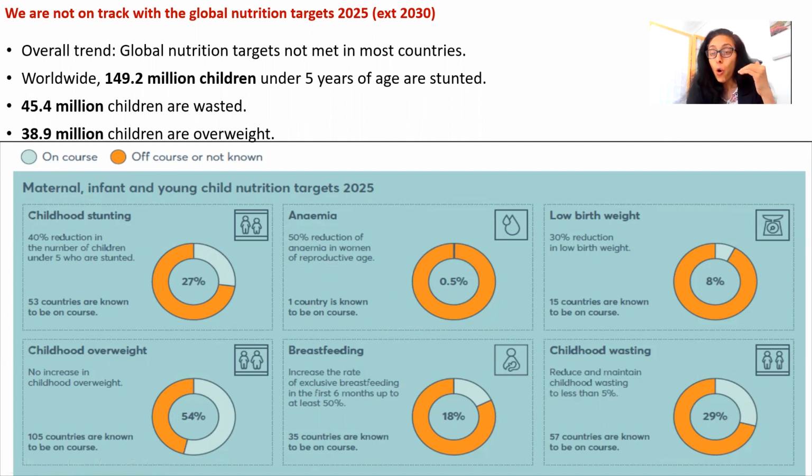This target hopefully will be met by only one country by the year 2025, or now with an extension, 2030. The rest of the countries, 193 countries, are not on track and it doesn't seem like the target will be met. Similar reports have been given for low birth weight, childhood wasting, breastfeeding, childhood overweight and stunting. As you see, the majority of the figures show more orange area, meaning more countries are not on course to meet the global nutrition target.